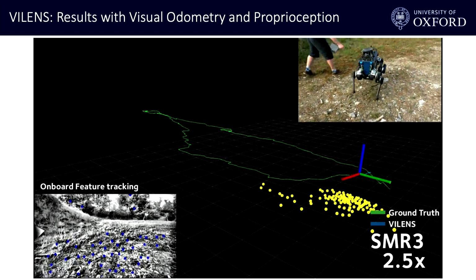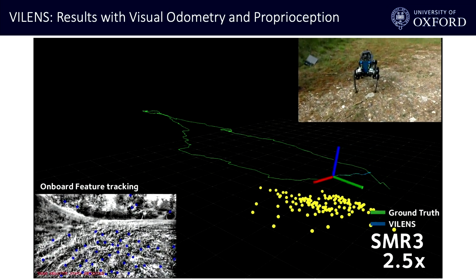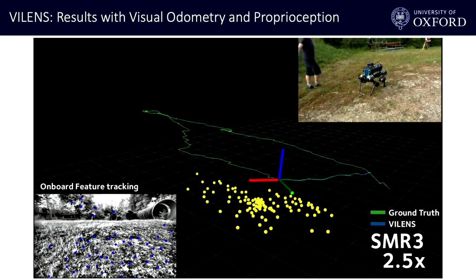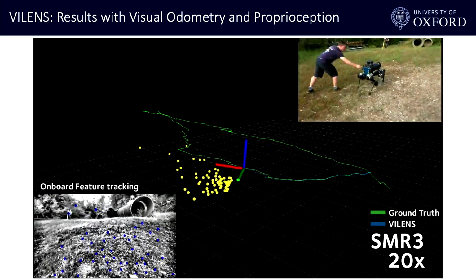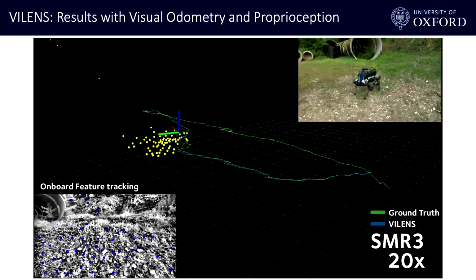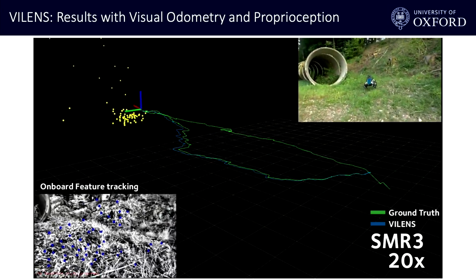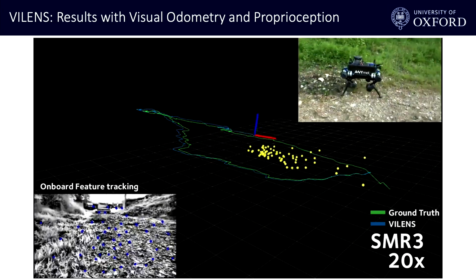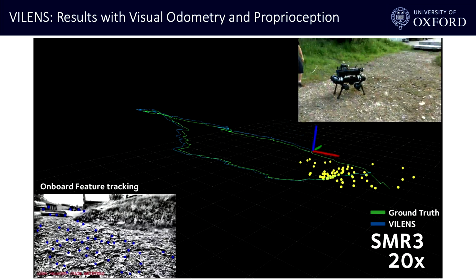And here you can see an illustration of the system working. The yellow dots here correspond to the 3D points that have been tracked in the camera and then projected into 3D space. We have a green line from an external tracking system, which gives us the ground truth of the motion. And you can see the blue line that's been estimated from tracking the robot up and down this gravel path is very accurate.